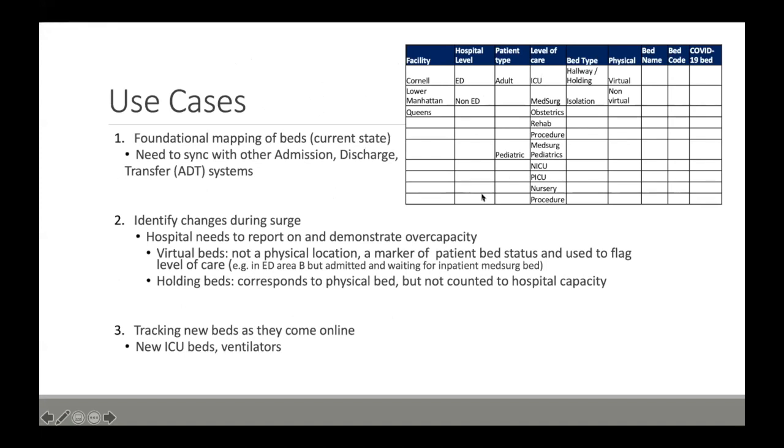From an operational standpoint, what you see here on the left, the hospital system as a whole needs to understand what we call the foundational mapping, which is to understand what beds existed before the surge. This needs to be able to be synced with admissions, discharges, and transfers.